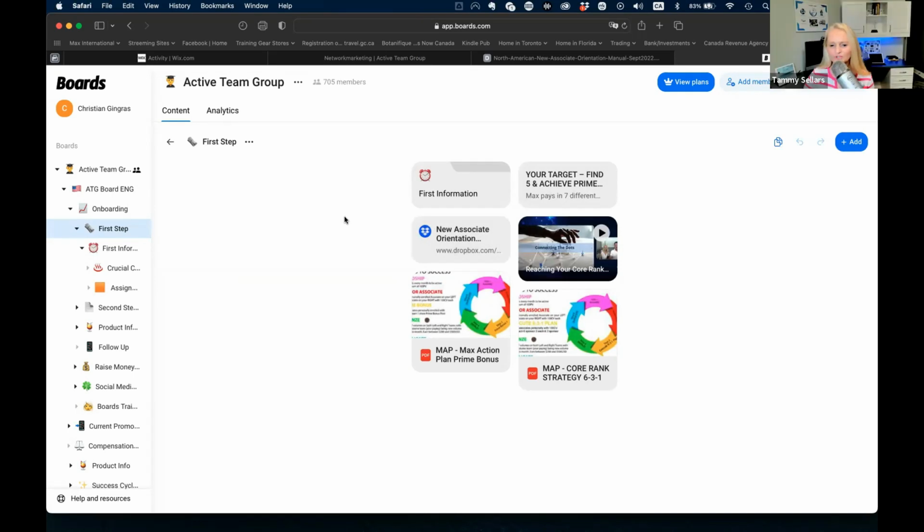And often people want direction on a strategy. I know I do. When I work, I want a strategy to work with. And so reaching your core rank is the most important strategy, which is bronze. Because once somebody gets to bronze, then now they can teach it. And most people who got to bronze have got at least prime 1.